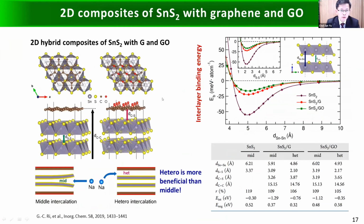So we proposed to use the 2D hybrid composite of tin disulfide with graphene or graphene oxide films as advanced anode materials of SIBs. We found that the graphene and graphene oxide film can effectively support not only the stable formation of a heterointerface with tin disulfide. We find that these materials also can be advanced anode materials of SIBs.